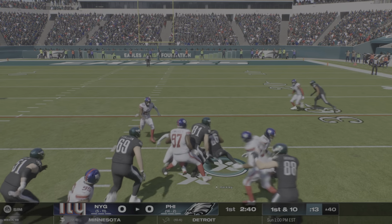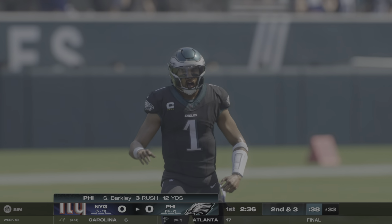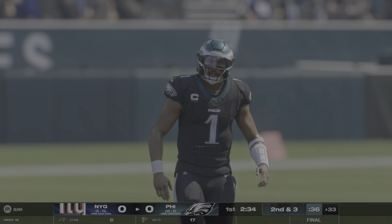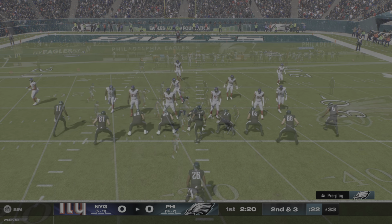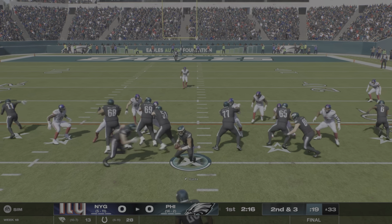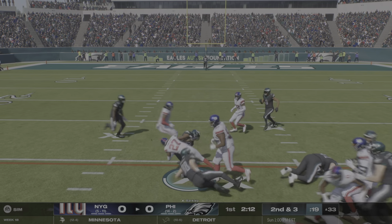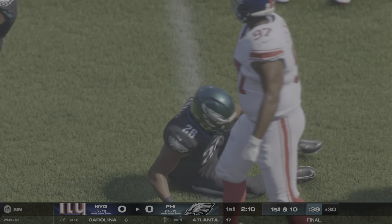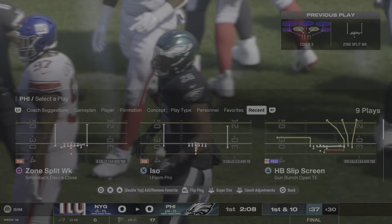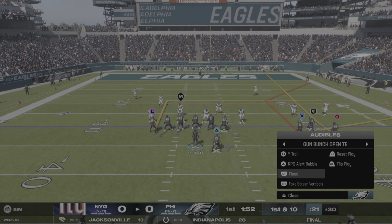Barkley, inside handoff. And a pretty good run there as he gets 7 down to the 33. Here's a 2nd and 3 now from the 33. They'll go to Barkley again. And he works it to the 30-yard line here, right at the 30. They'll get 3 as the drive continues. It's a first down.